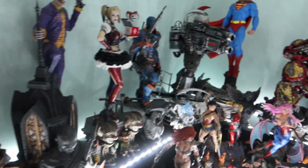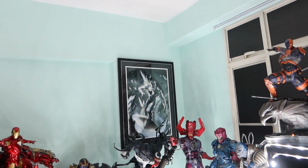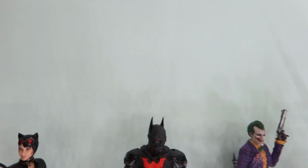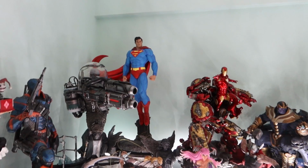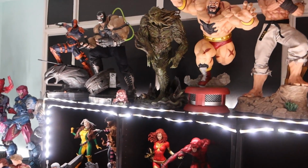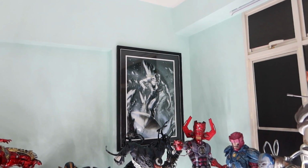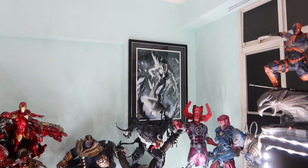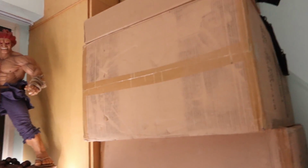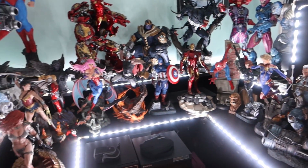So this is basically the collection room. The only art print here is the Silver Surfer. I wanted to add more, but I'm always afraid that it will fall down and damage the statues. So for now just that one, because this one has a really big nail in the wall and it's very steady, strong, so I was confident enough to put it there. But yeah, this is the collection room, so let's check this out.